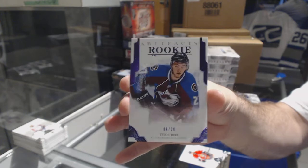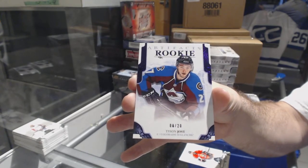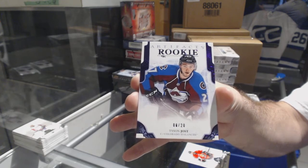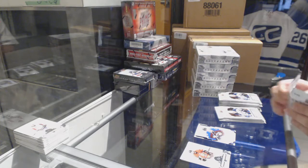Number 220. Does anyone officially know if it's Jost or Jost? Just so I know for future. That's a big boy. Hey, Colorado, why were they last? I don't know.